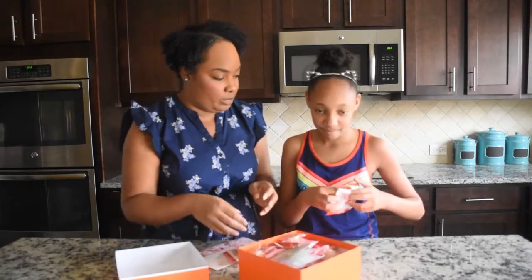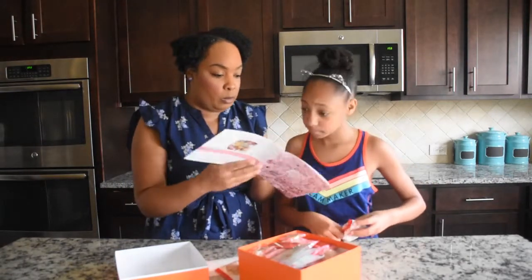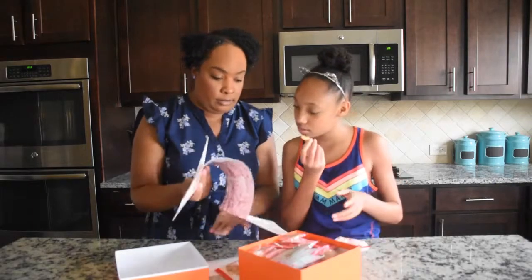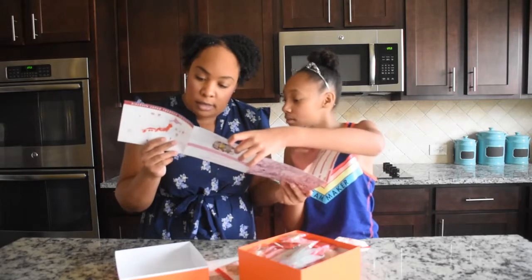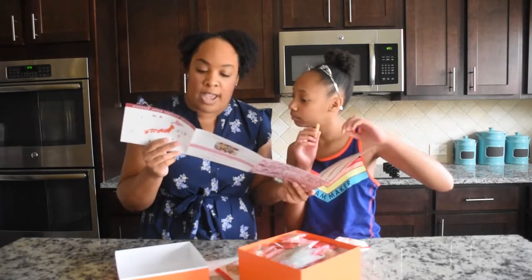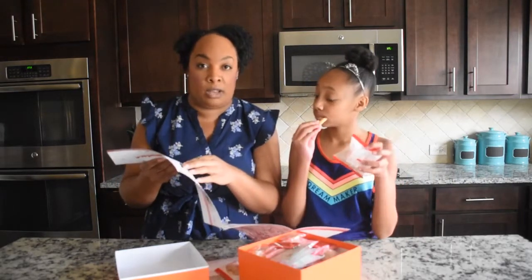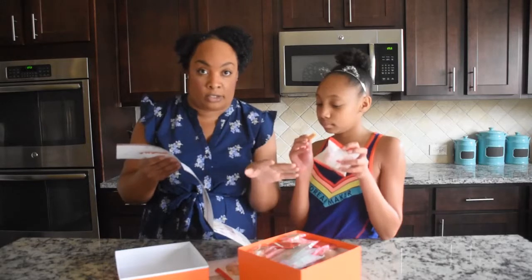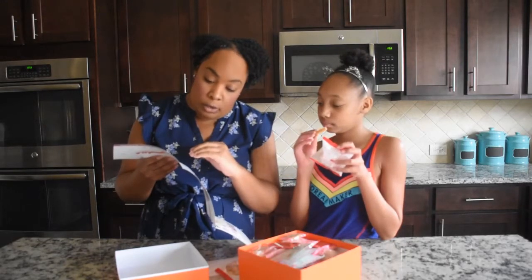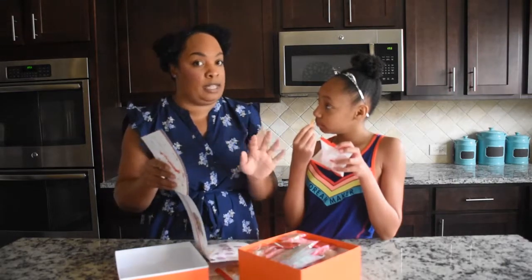So let's get started with this one. Oh, and by the way, here's a pamphlet that lets us know what we got inside. This one looks like some type of rice cracker with peanuts. And I like how it's very detailed about what the snacks are. It tells you where in Japan these snacks are located, and also exactly what the snacks mean. So I'll share more about that on my blog, but for this video, we're just gonna be taste testing.